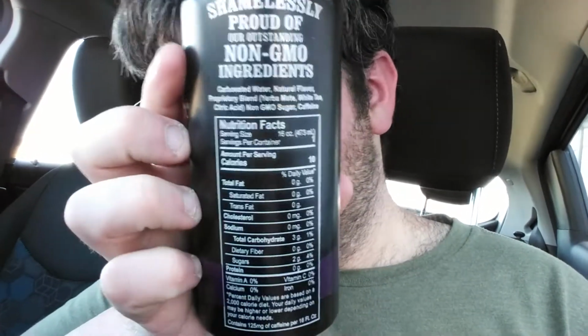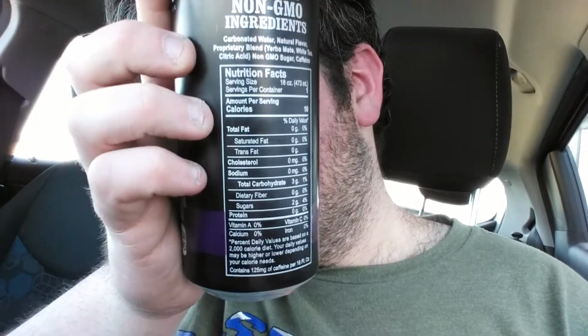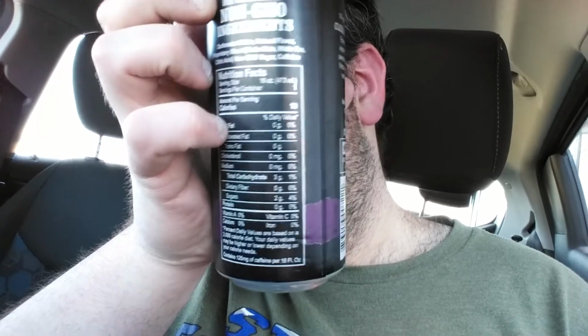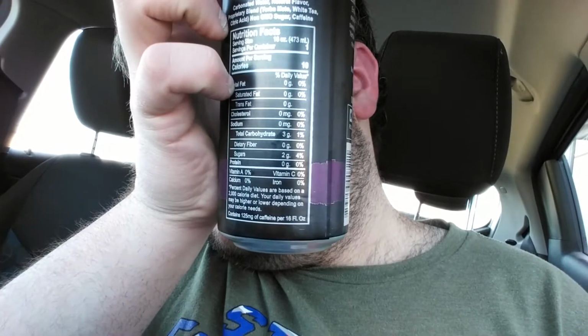Okay, here's nutrition facts. That's pretty much the whole can. So this contains 125 milligrams of caffeine per 16 fluid ounces. But anyway, I'm going to shake it up a little bit. Probably shouldn't shake it up because it's sparkling water, but you know what I mean? But anyway, I'm going to open it, taste it, and give my review for it, so hold on a minute.